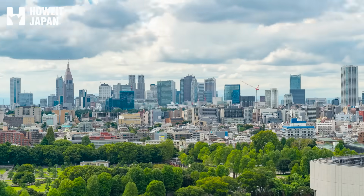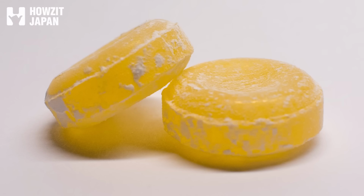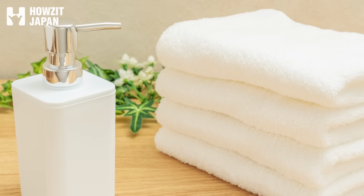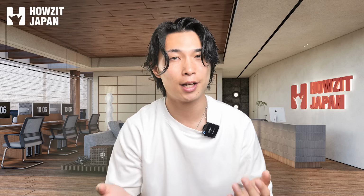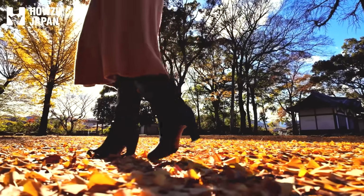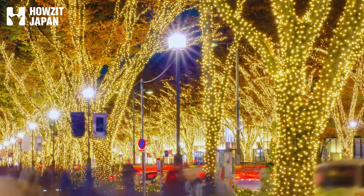Another thing you must care about is dry air. From November, the air becomes very dry. Pack lip balm, hand cream, and throat lozenges. Many hotels do not have humidifiers, so you can hang a wet towel in your room. Also, sunset is early, around 4:30. It already gets dark. This means you should plan to see autumn leaves in the morning and the afternoon, and then enjoy light ups or illuminations in the evening.